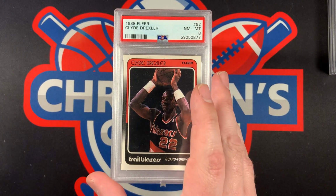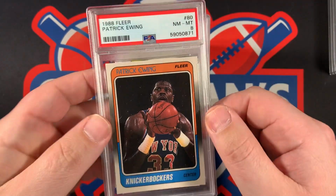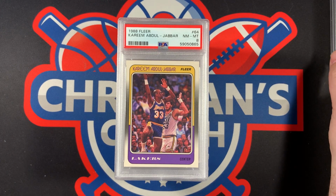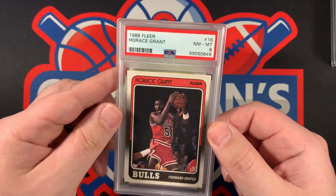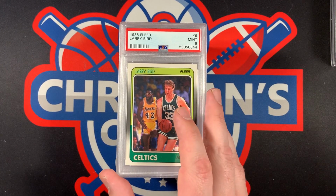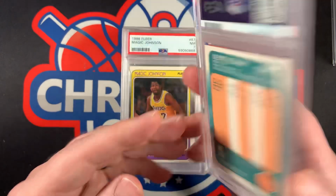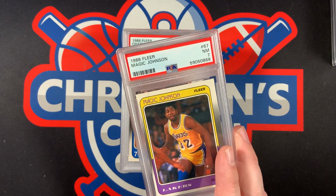Clyde Drexler, an 8. Some of these are stuck together. Patrick Ewing, an 8. Larry Bird, an 8. Kareem Abdul-Jabbar, PSA 8. Horace Grant, 8. Larry Bird, 9. Dennis Rodman, 8. Another 8 of Rodman. This is his 3rd year. Magic Johnson, a 7. That's a rough one.